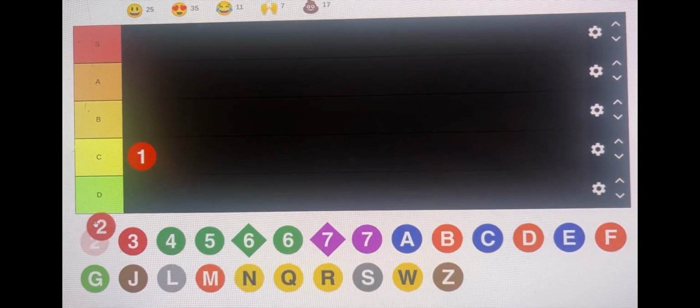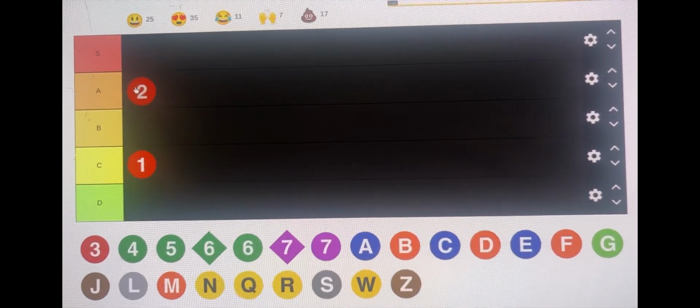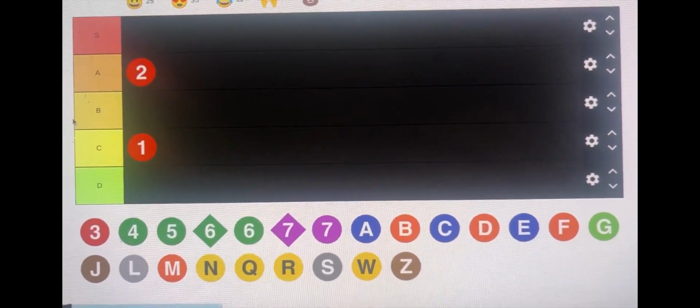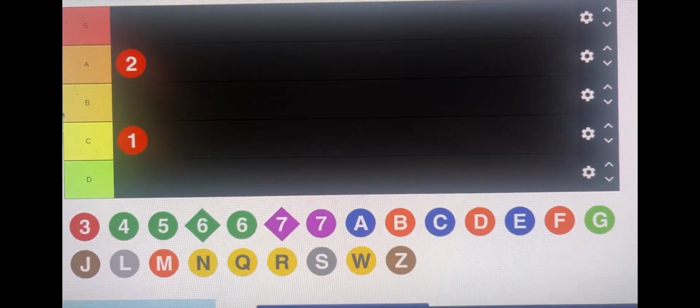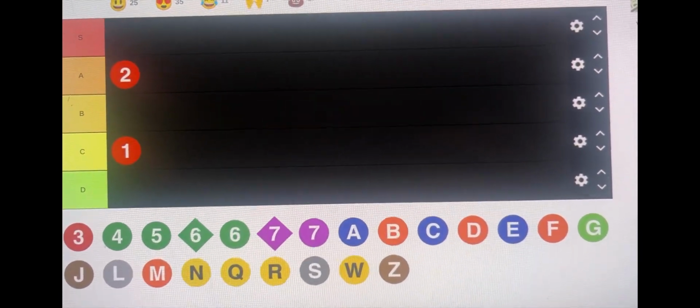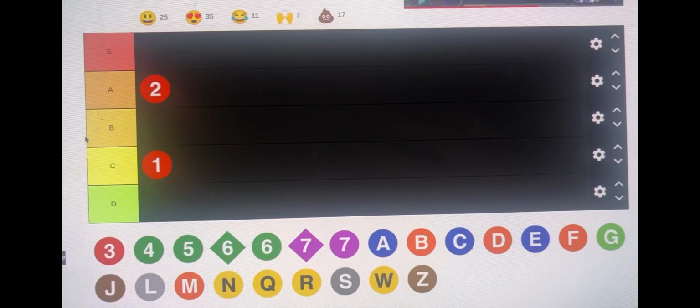Therefore, I'm going to put it a little bit higher than the 1 train. I'm going to put it in the A category because I really think it is a great line. Again, they do use the R62 cars, which are not my favorite, but I can't really knock the line for that. Its convenience is what puts it so high.